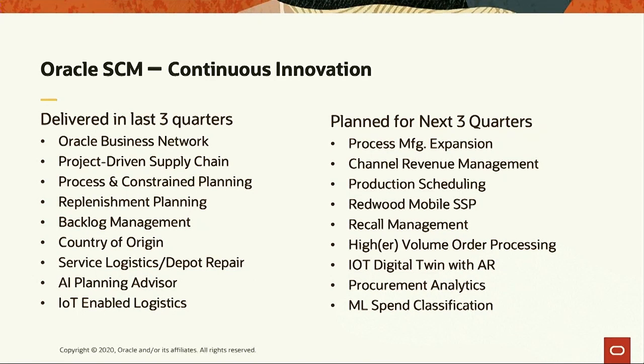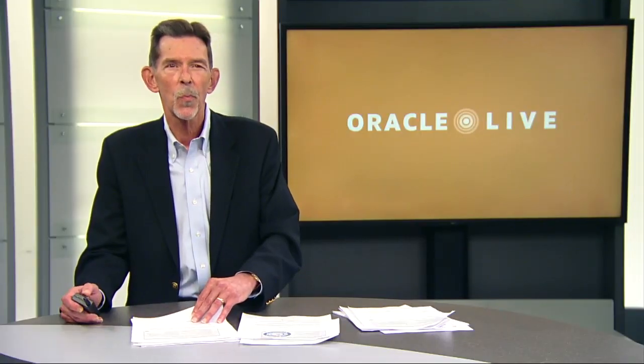Three products that are based off of our new Redwood UI, production scheduling for detailed scheduling on the shop floor, a mobile self-service procurement capability, which is obviously, in the day of most of us working from home, very important as far as ordering products and things that we need to do our work. And then a recall management capability specifically focused on healthcare customers to deal with the constant recall problem that is in place in most of those healthcare institutions. Continuing to evolve into higher volume order processing, more IoT work, as well as analytics and machine learning-based spend classification for our procurement capabilities.